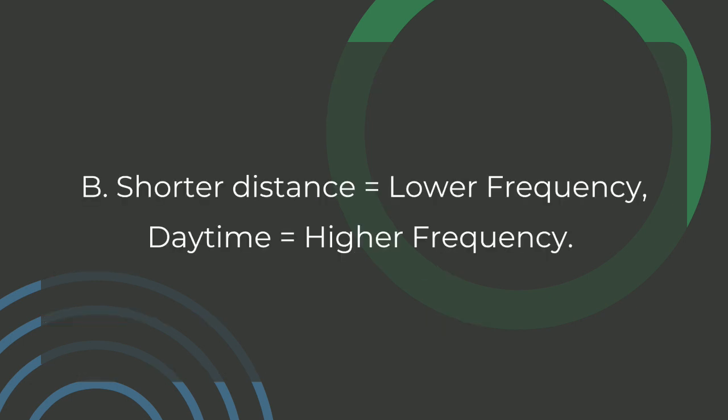The correct answer here is shorter distance equals lower frequency, daytime equals higher frequency. Well, we explained that. The shorter distance, the lower frequency, because we have that D layer, and then higher frequencies for longer distances because we can use the F layer, because on the higher frequencies we can go right through that D layer and go directly to the F layer. So right there, that is a specific rule of thumb.